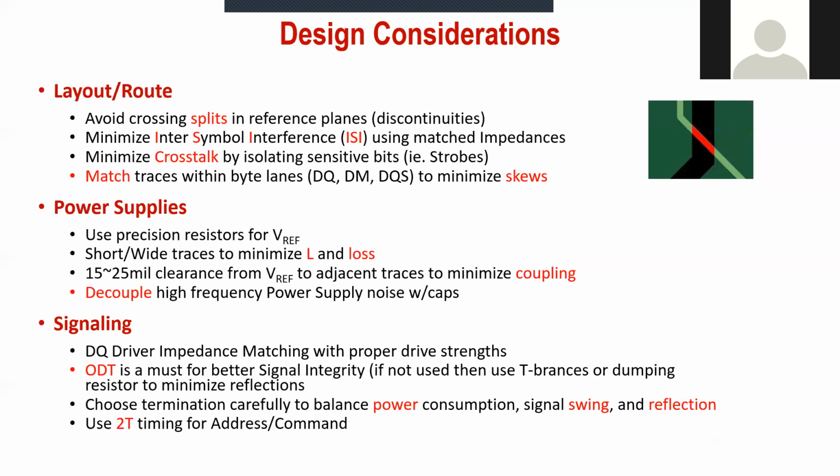It wasn't, and the amplitude was not dangerous. It wasn't anywhere close to the threshold switching, but it was ringing. And this was a battery operated product. And this ringing is consuming dynamic power.